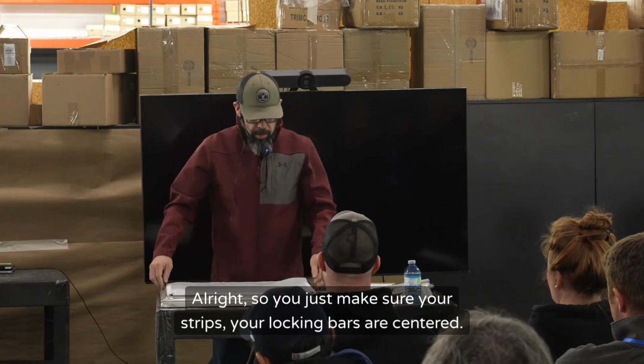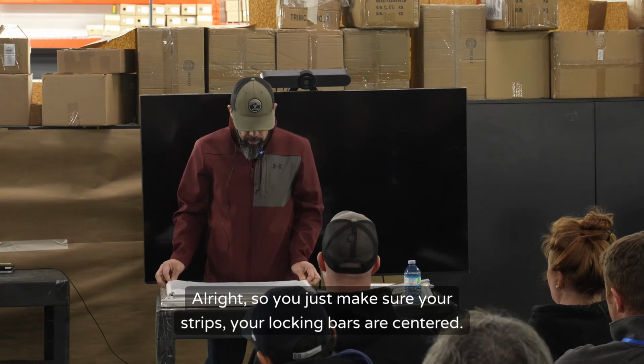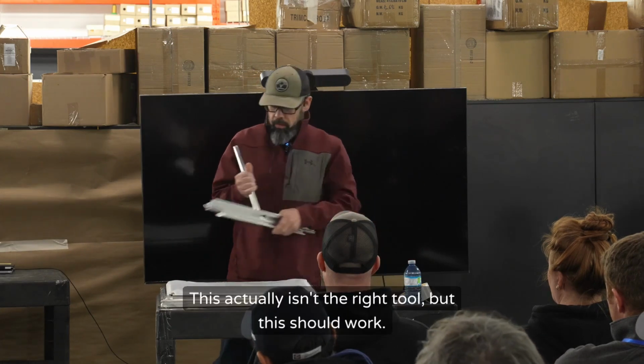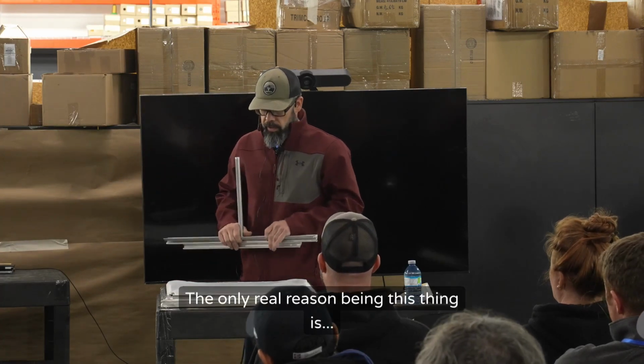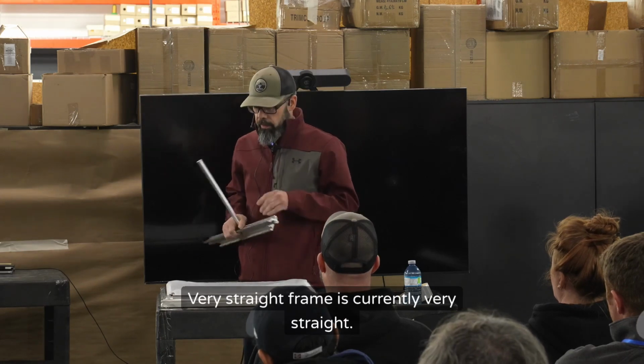All right, so you just make sure your strips, your locking bars are centered. That's it. This actually isn't the right tool, but this should work. I want to stretch the long sides first. The only real reason being this thing is very straight. Frame is currently very straight.